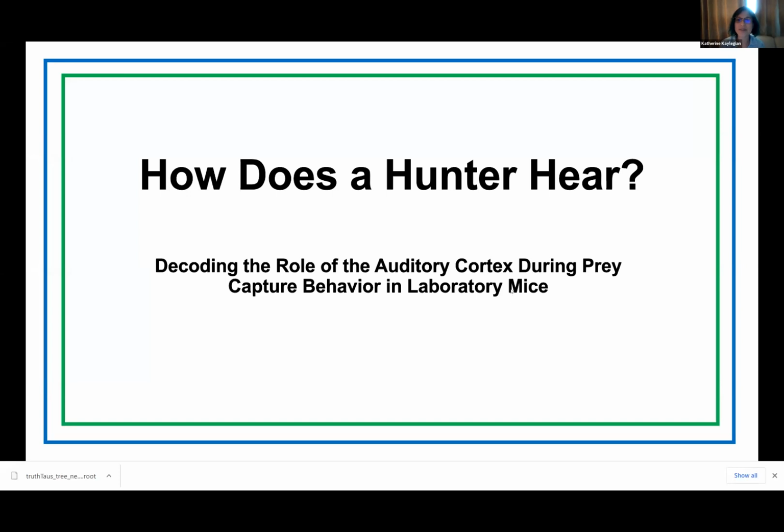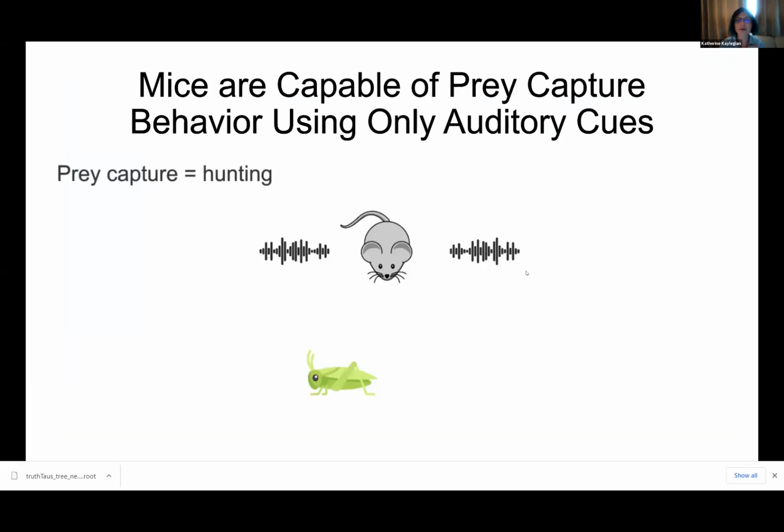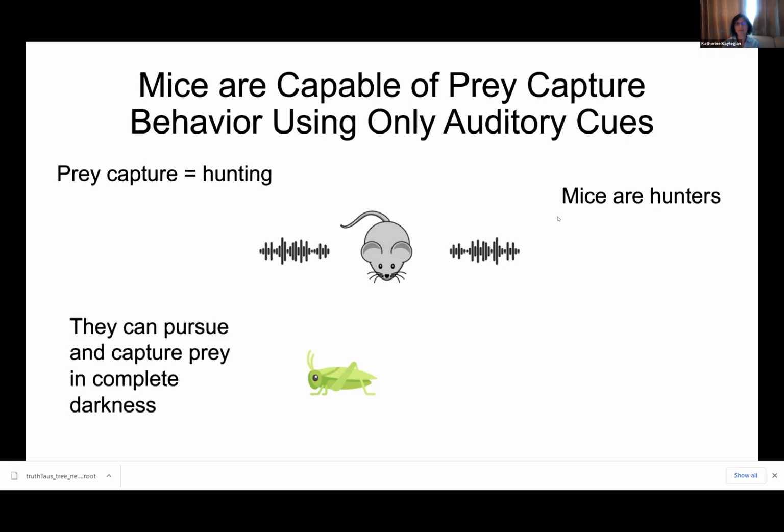So my name is Katherine Kaylegian, and I'm going to talk about decoding the role of the auditory cortex during prey capture behavior in laboratory mice. So prey capture is really just this fancy word we use for hunting. And we don't normally think of mice as hunters, but they are. And they hunt mostly insects, and they hunt using mostly auditory input.